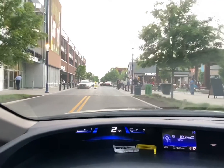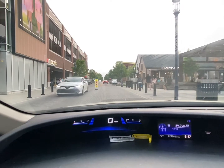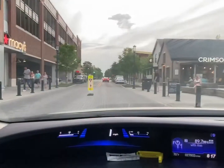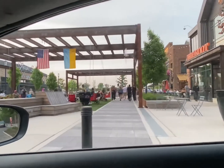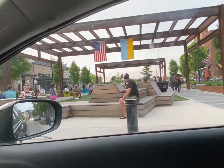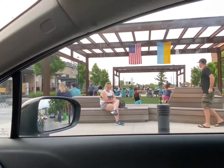So in the US you need to stop and let the pedestrians cross the street, especially when there is a sign like this. And this is the place I was talking about. It's a good place where you can bring kids for some leisure.